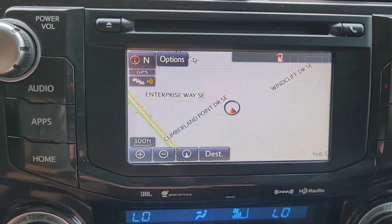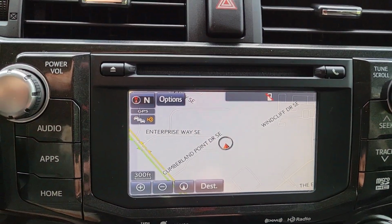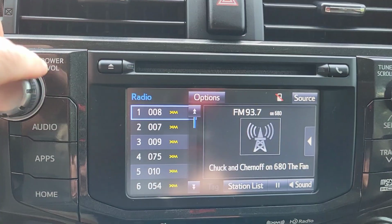All right, so backup camera. And we'll go over to audio.